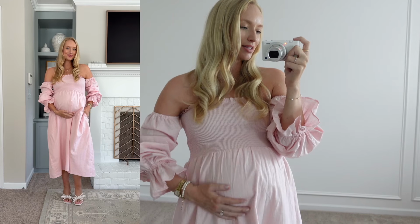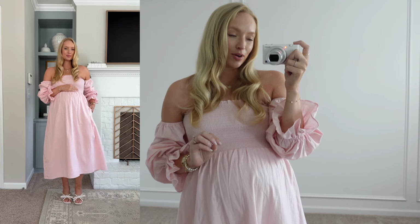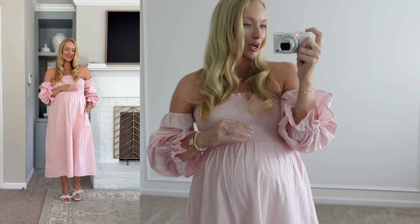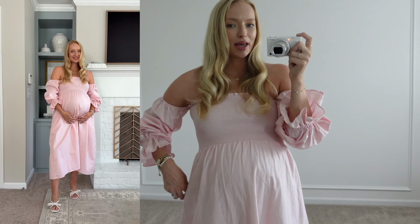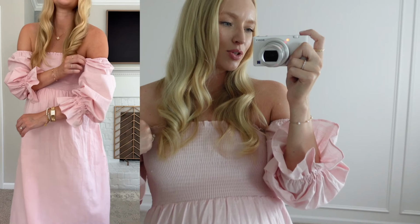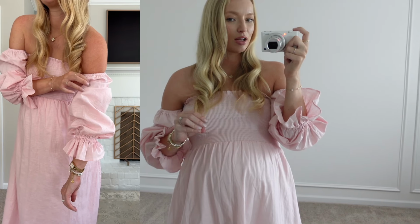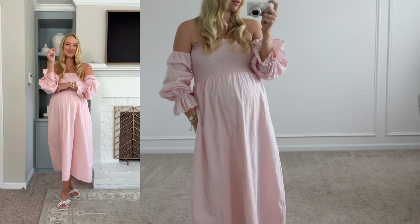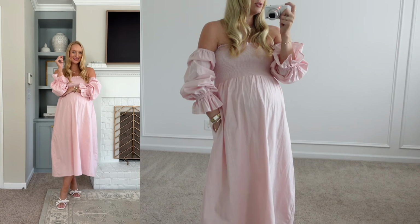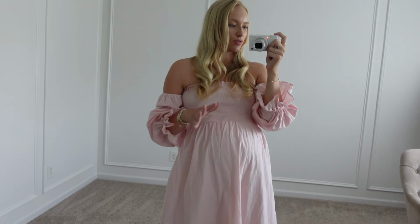First up is this midi dress, which I ironically wore for newborn photos with Josie 4 years ago in a different print. But I love this soft baby pink option. So the top is fully smocked. I did size down to an extra small in this one. So if you're in between, you definitely have room to size down because it is just a very forgiving fit. But I adore the sleeve detail on this. I feel like it just adds so much interest for photos.